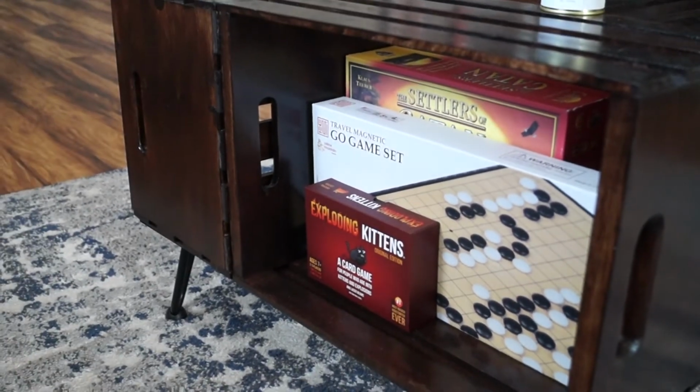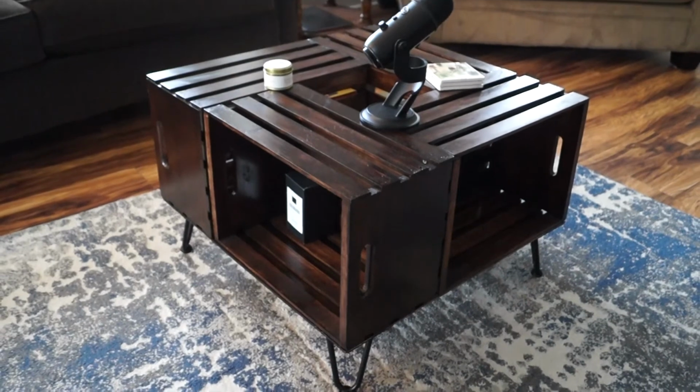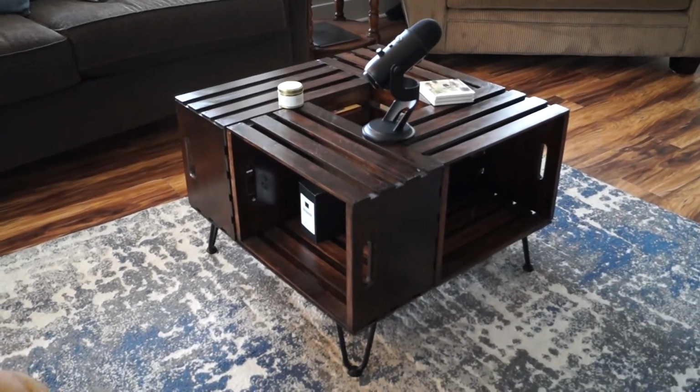I've seen the DIY before, and I think it's really cute. I love the upcycled look of it. Like, it looks DIY, even though my friend said she thought we bought it. And I love the storage. I just think everything about it is so cute, and it fits really well in our space.